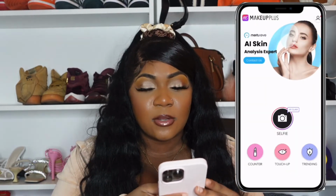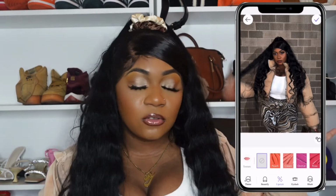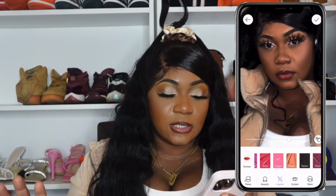When I go to Makeup Plus, you can fix your lip. You can go through Makeup Plus and play all the games that you want to, and you can do so much on it. Again, I don't do too much on Makeup Plus because by the end you end up looking like a whole different person, and we don't want that. We want to still look like ourselves. We just want the color to pop, the melanin to pop, the lip gloss to pop, all of that. What I normally do, you see how it's already on the lips?